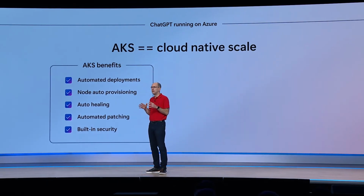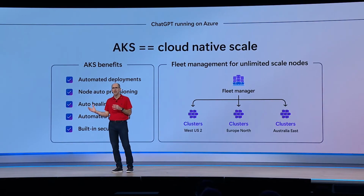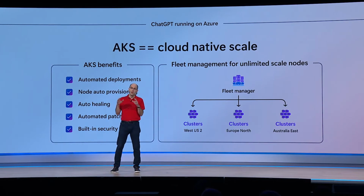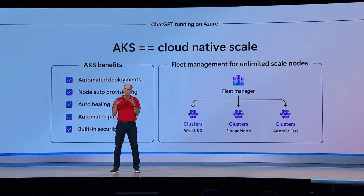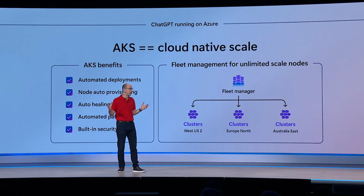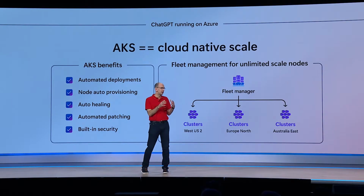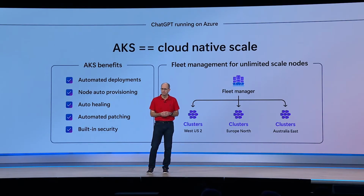And AKS truly gives you cloud-native scale. You can now deploy your solutions either on a single AKS cluster, or you can also now use our new AKS Fleet Manager, which enables you to have any number of AKS clusters around the world and employ standard policies and standard operational models so that your operations team doesn't have to scale linearly with the number of compute nodes that you're running. It's another example of the unique innovation that we're driving at Microsoft.